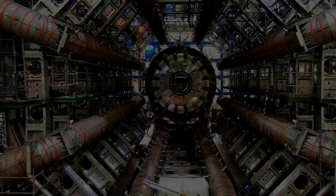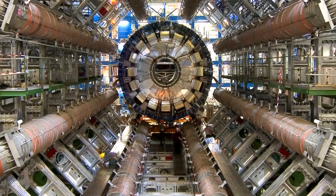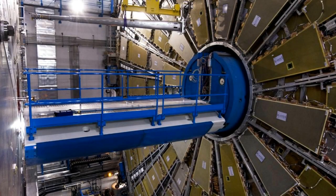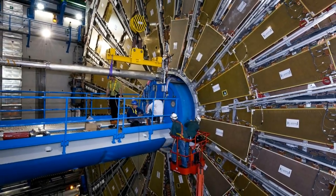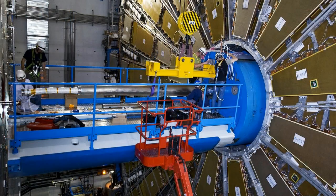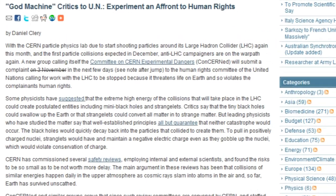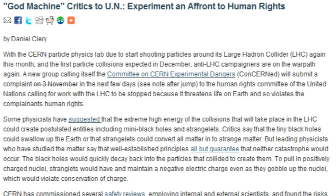So the Large Hadron Collider is again launching this month. We call it Red Button Day. And the first particle collisions are expected in December. So the anti-Large Hadron Collider campaigners are on the warpath again. A new group calling itself the Committee on CERN Experimental Dangers, or Concerned, will submit a complaint on the 3rd of November. Is that today? Yes. To the Human Rights Committee of the UN, calling for the work at the LHC to be stopped because it threatens life on Earth and so violates the complainant's human rights.